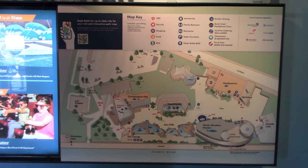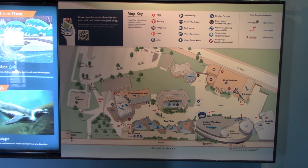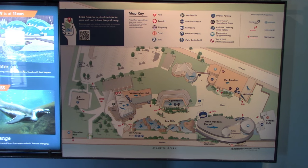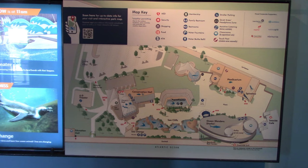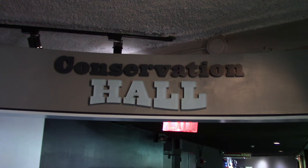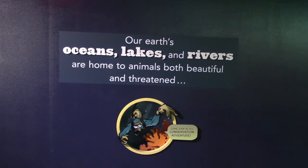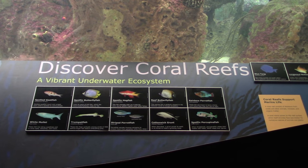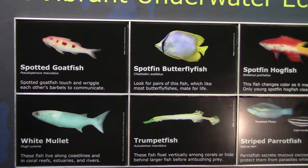All right, so here is the map of the New York Aquarium. I'm inside the Conservation Hall. It's the main building that we enter. All right, Conservation Hall. All right, discover coral reefs. All the fish you're gonna see in here.